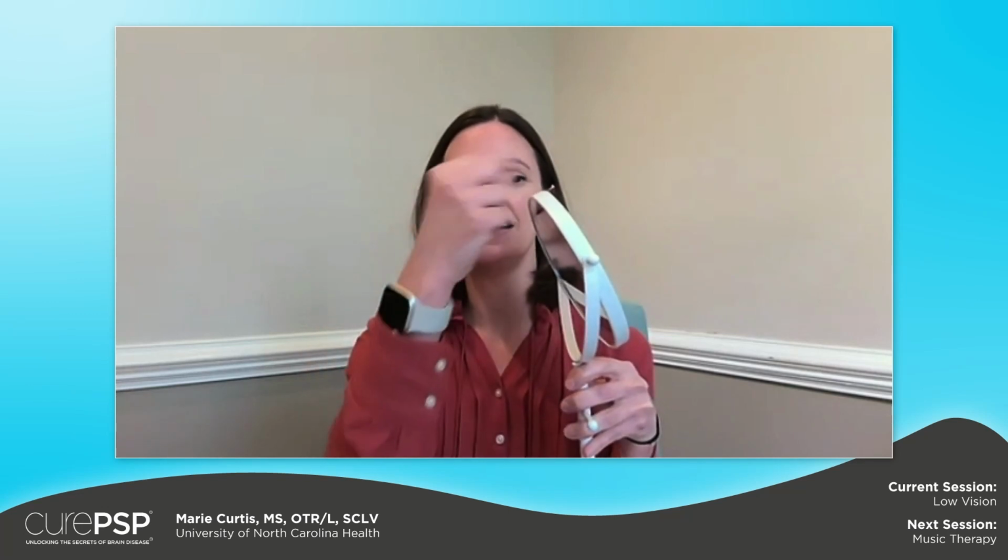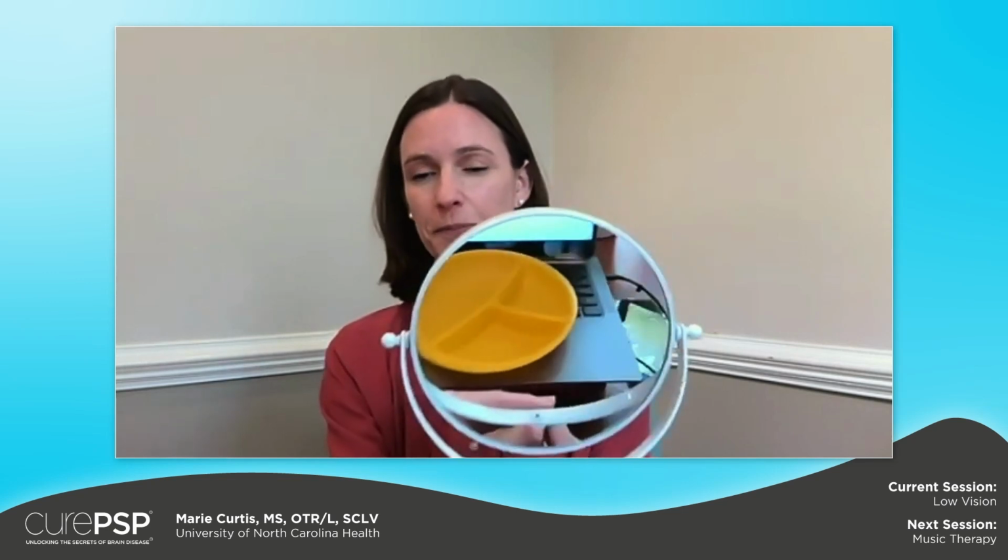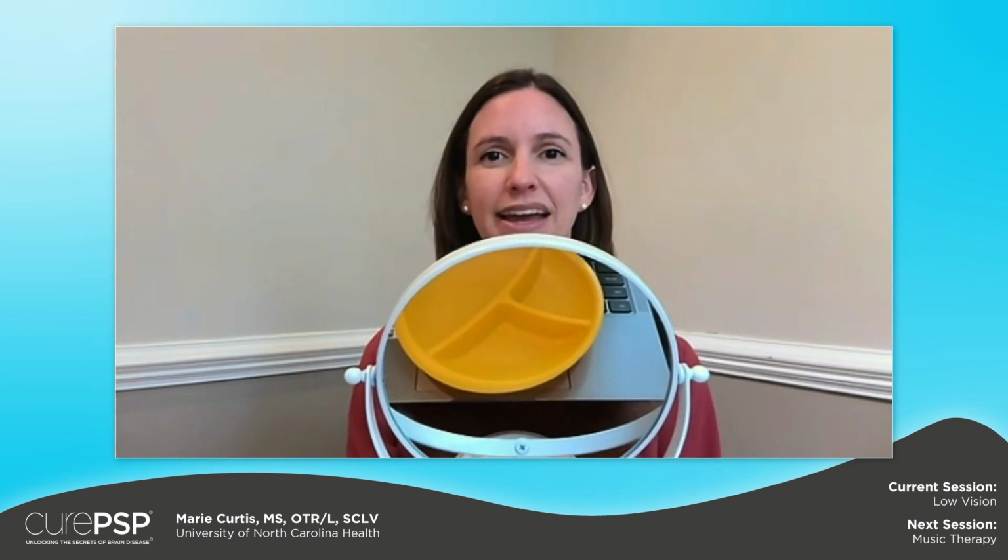Another strategy, and I learned this from a Duke OT recently, and I just thought it was absolutely brilliant. And I'm so excited I get to share this idea with you today. But I don't know if anyone already has a makeup mirror at home where one side is more magnified, the other side is that typical mirror, and then it has a swivel so it can go back and forth. But this Duke OT told me that you could place it, and once you're looking at the mirror where it brings it up to eye level, you can have it angled to see your plate. And that way it also helps with that gaze palsy and you can see what you're doing there.